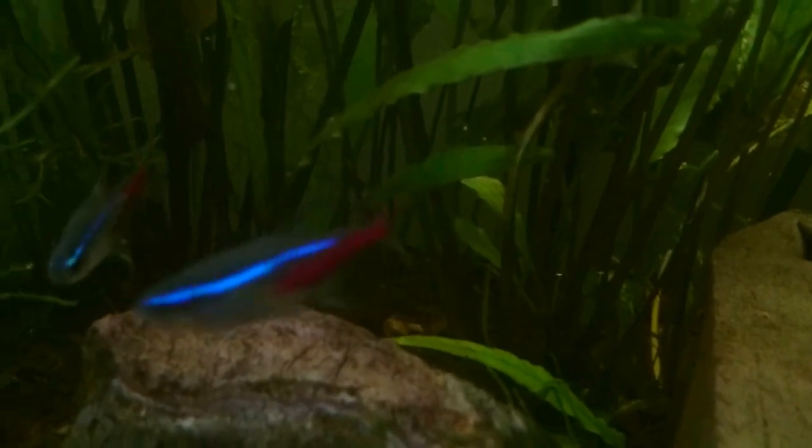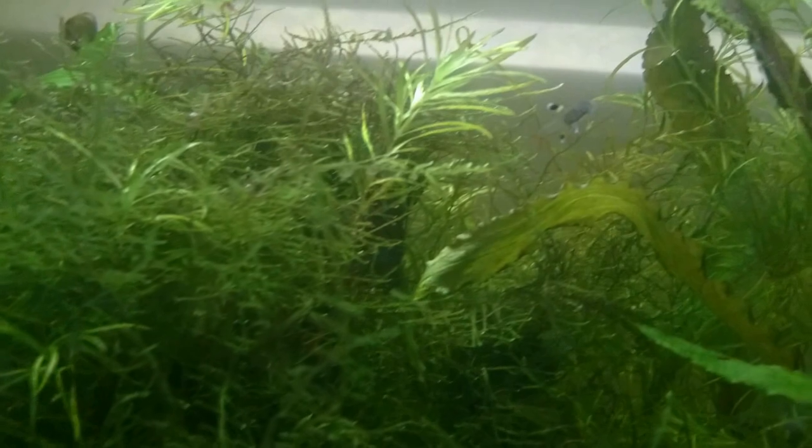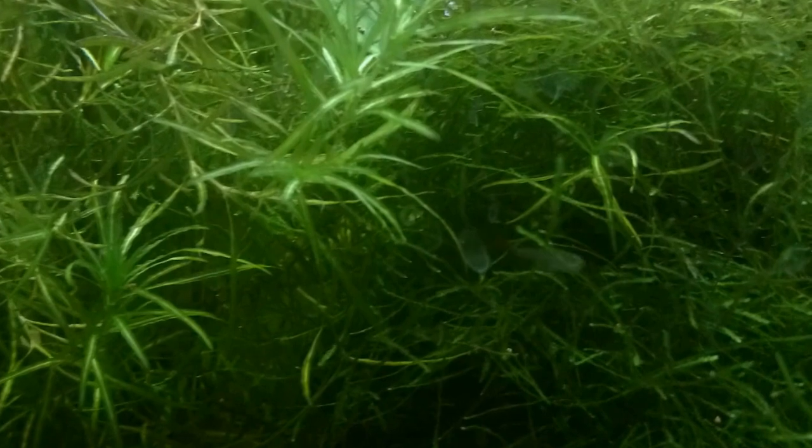Can see two of them back here in the crypt. I'm not sure if you can actually see them or not. But there's one of the little guys. Comes another one right there. So I've so far counted four. There might be a fifth that's small enough to still be eaten by the other fish in here.